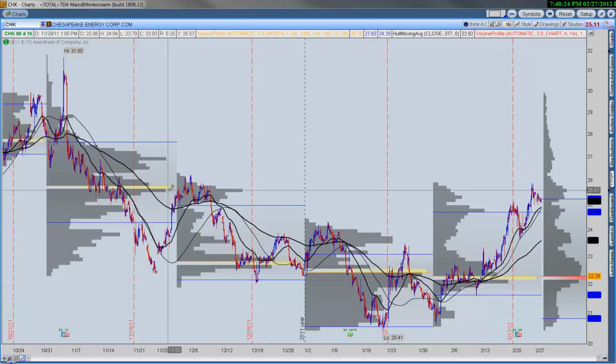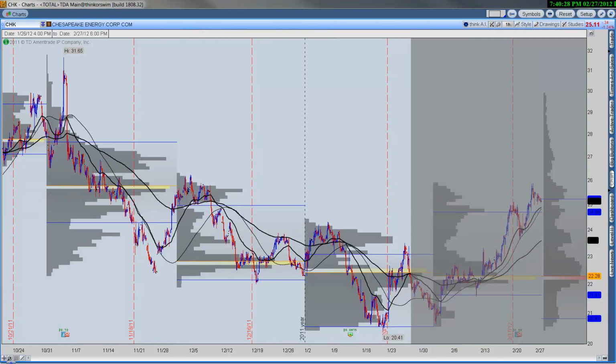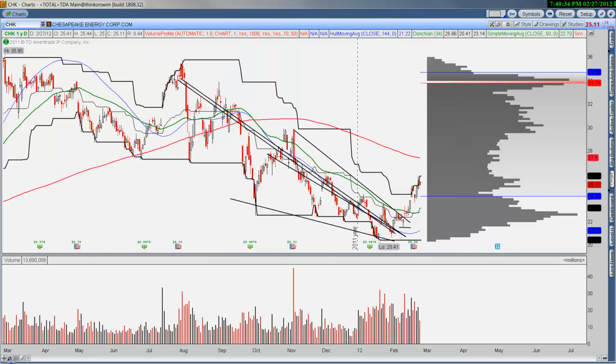And our target range was November's point of control. Where did it go to, and where has it been rejected since? November's point of control. So, it's funny how much this works. Think about it. When it's volume, that's where people have a lot of money at stake, and they're going to be willing to buy or sell their shares at those same levels because that either means they're breaking even, or they're trying to double down, or whatever the case may be.